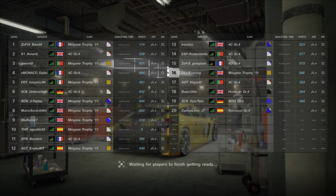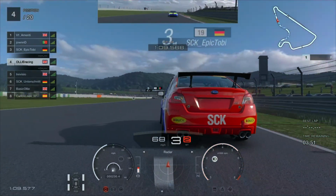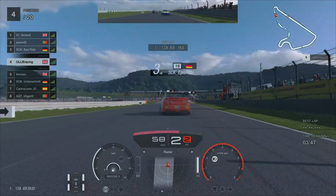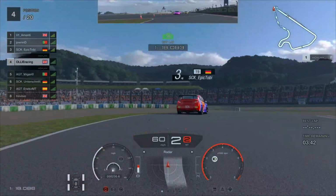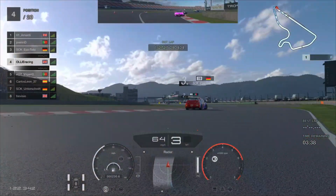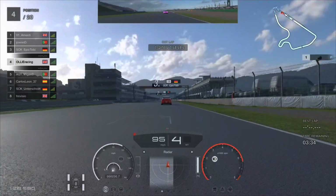So having a look at this lobby then, lots of names we recognise. We've got Jay Talesy there, Basic Ollie, and quite a few others that we've raced before, Trevisio. But this is what I'm talking about with qualifying. You can see having to go very slow, trying to find the slipstream. Unfortunately, we kind of missed the gun a little bit with Epic Toby up ahead, and he's in the Subaru, obviously very good on the traction for that last corner.